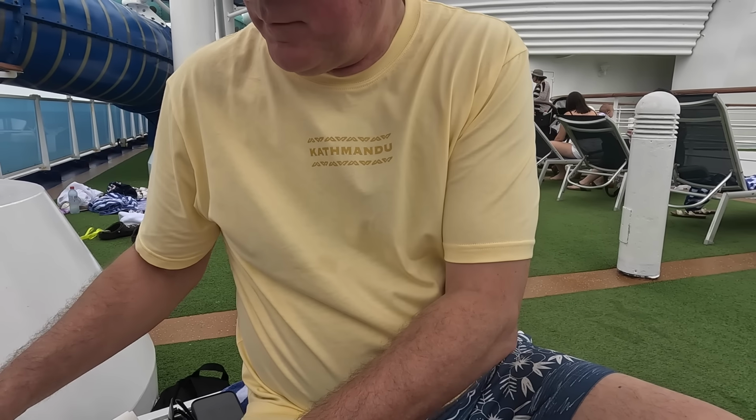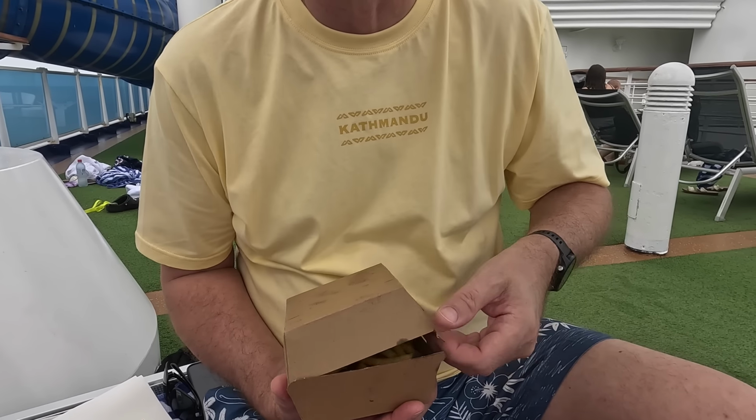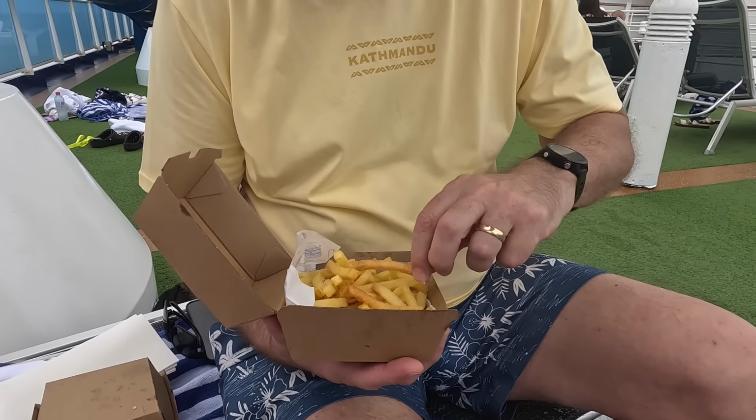Plenty of chips. Now the chips came with it. I think you could get special fries, but this came with the fries. There we go. Good portion. Yeah. Get one each of those.